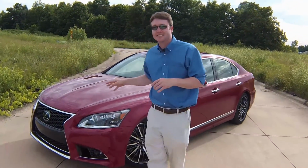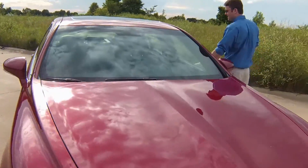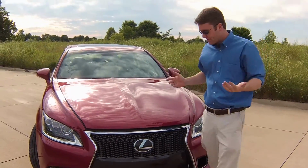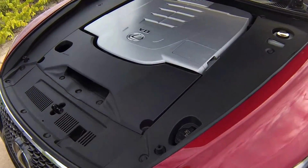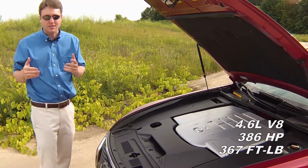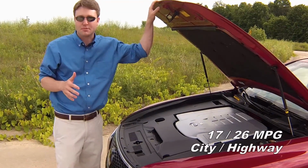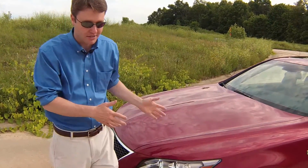Powering this car is the same exact engine that's in every other LS 460. That is the 4.6 liter V8, naturally aspirated, and that's a bit where Lexus falls flat on this one. Whereas all the competition has gone to forced induction engines to get huge power numbers, Lexus is still sitting with a naturally aspirated V8. And they haven't even bothered to really do much tuning to it because we're still making the same 386 horsepower and I believe 367 pound-feet of torque. So not huge numbers by standards for 2014. And as you can see, there's not much to look at under there except for a lot of plastic.